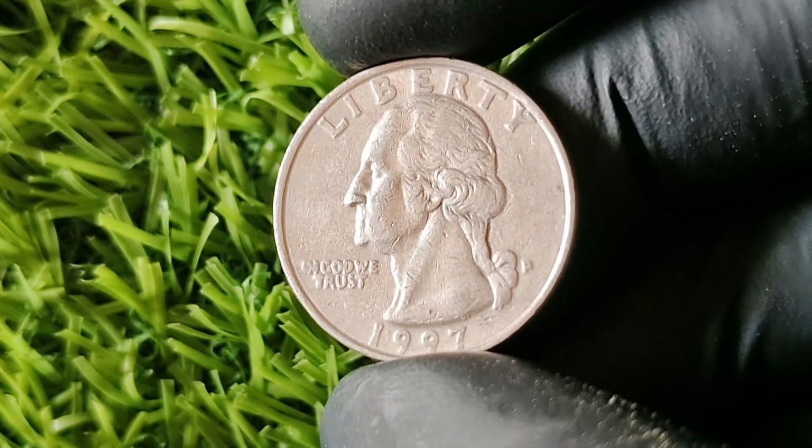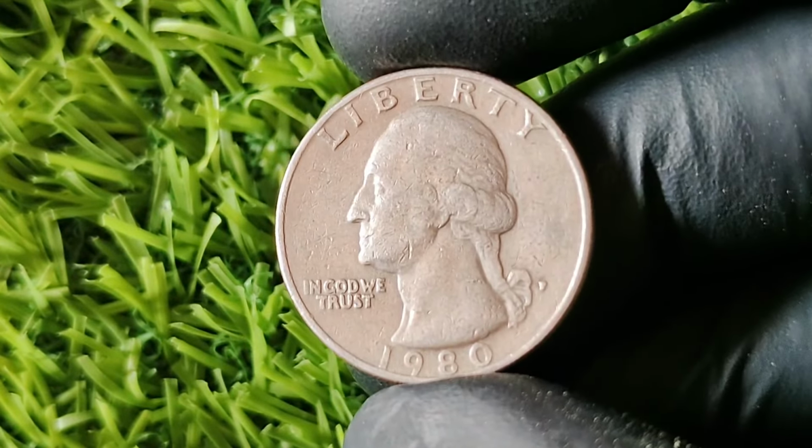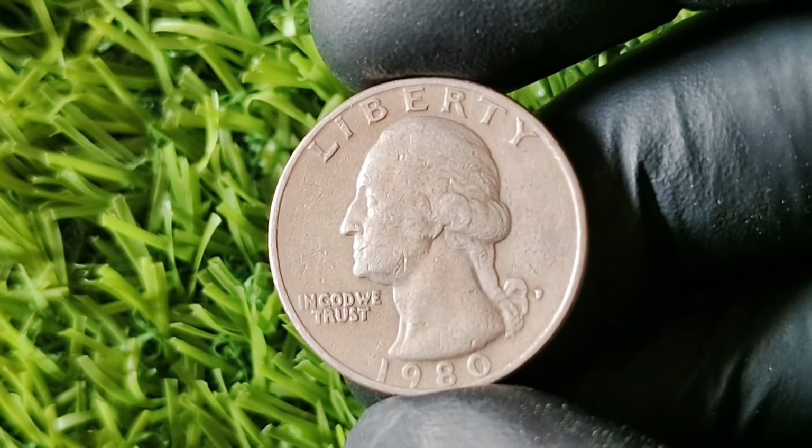We're diving into the incredible and honestly kind of wild story of the 1980 D Mint Mark Washington quarter.